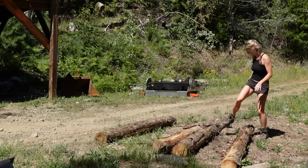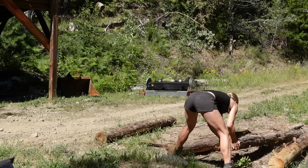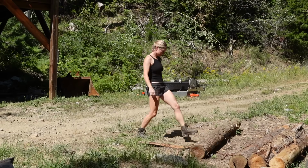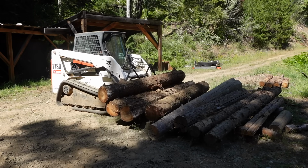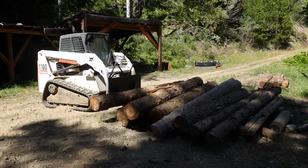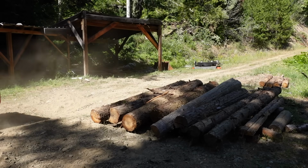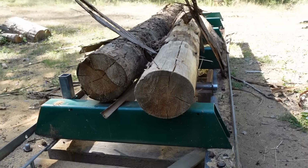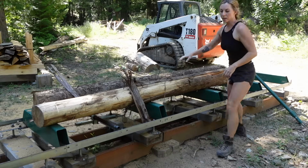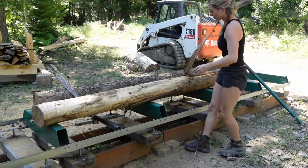This is the small log section. One of the things that I've never done before is mill 2 logs at the same time. It's not really a skill, I guess it's just a technique that I've never done before. So I'm going to do that now and see what that's like. This bark is coming off really well and it's full of dirt and rocks, so I'm going to peel it.